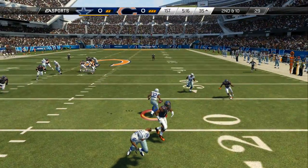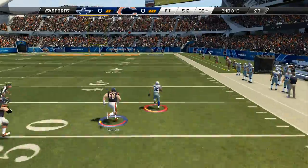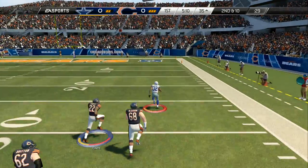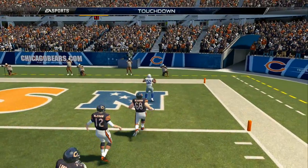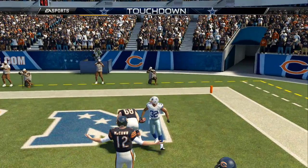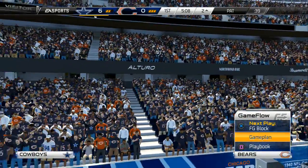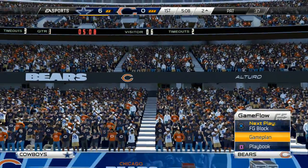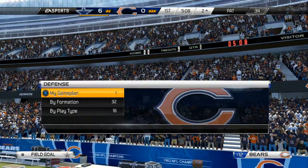Is intercepted. He's got some daylight. Gonna take it home for the touchdown. Well, when you study the offense and you know what they're gonna do, you're able to make plays like that. You time the interception perfectly, you make the catch, and you take it all the way back for the score.